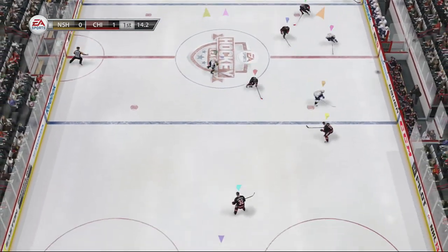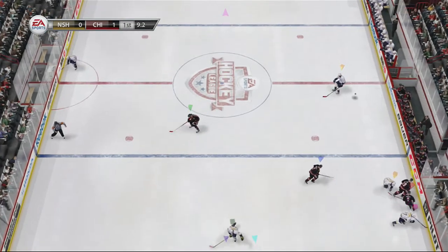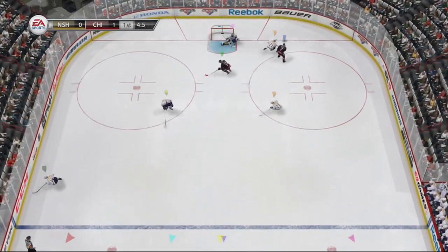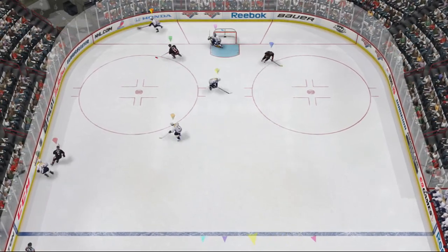Up he comes. Picking it up with not much time left. Trying to work that out. Gets that one up ice. Brandon pokes that away. Breaks it up in the zone.